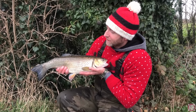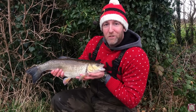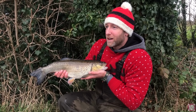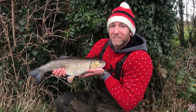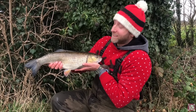So, we've been fishing at this chubby spot for about half an hour. And on my third cast, I have got my dedicated chub PB. I've definitely caught bigger back as a matchman, but it's definitely my biggest caught whilst trying to catch them. 4 pounds, 15 ounces. Happy with that.